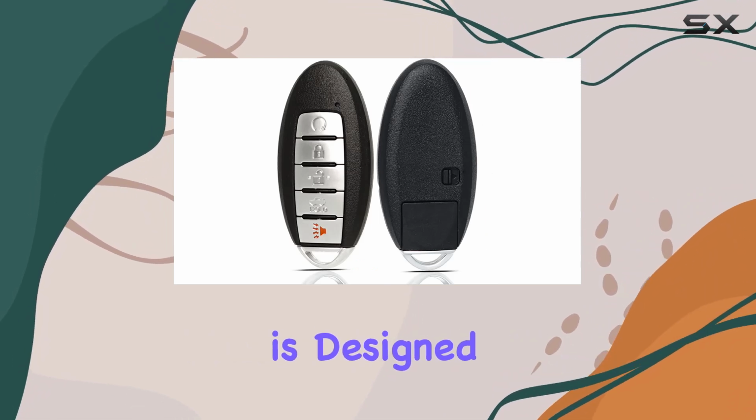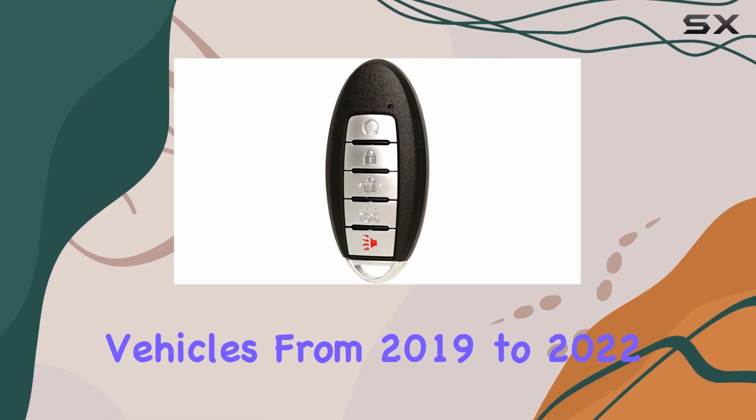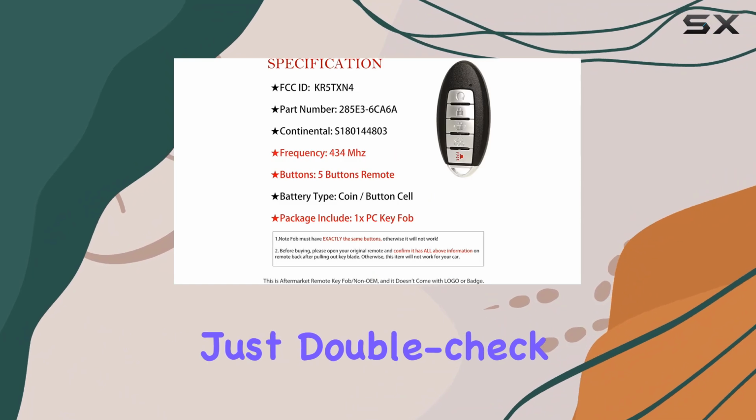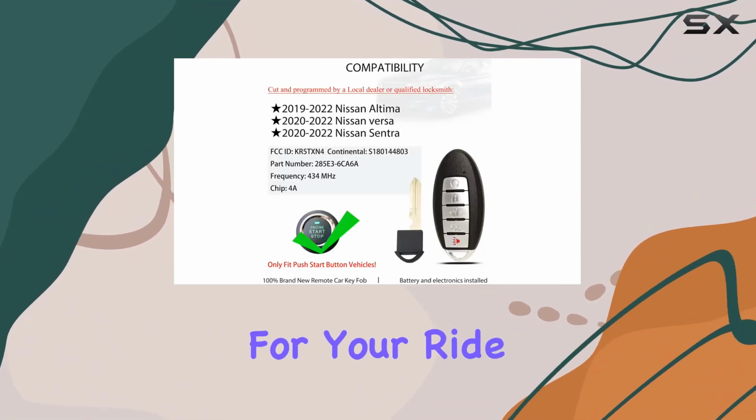Compatibility is key, pun intended. This remote is designed to work seamlessly with Nissan vehicles from 2019 to 2022, including the Altima, Versa, and Sentra models. Just double-check the compatibility list in the product description to ensure it's a perfect match for your ride.